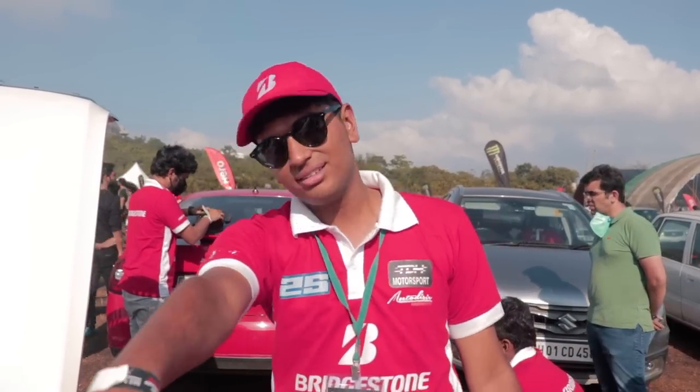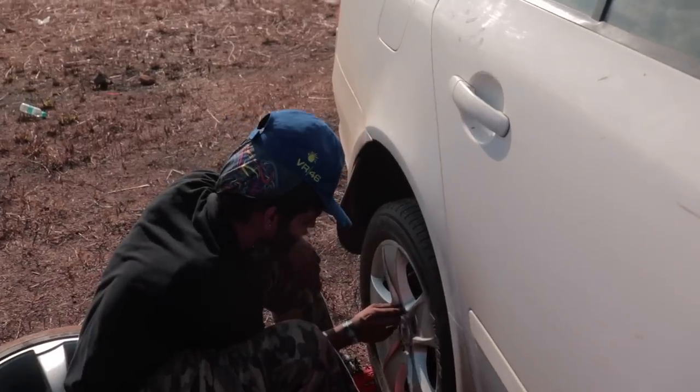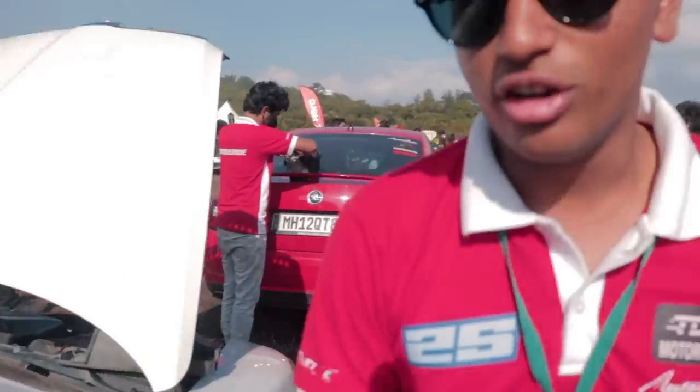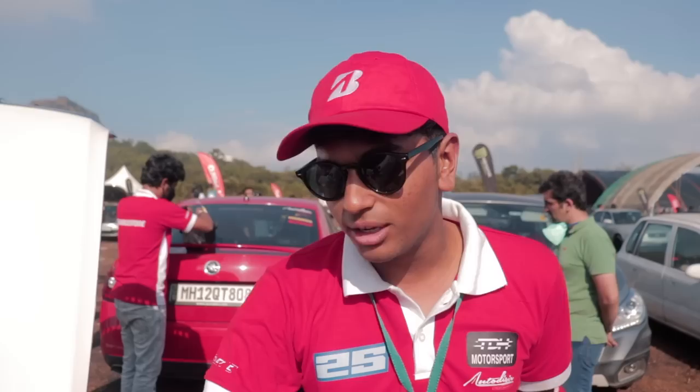Meanwhile, Kiran ko dikha. He's doing what? Tire changing. Yes. So we've put 16 inch, smaller profile width tires on the back because we don't want that much rolling resistance. So that is going to help us shave off a few milliseconds maybe.